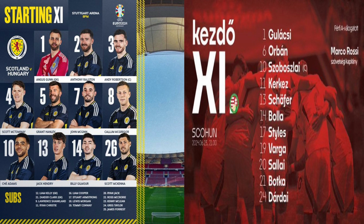So a couple of changes for Hungary here. Attila Soloy is going to come on at the back for Dordoy. I think we can now say that it was Barnabas Varga who is the stricken player. He's been replaced by Martin Adam up front. Play, I think, is going to resume with a Scotland drop ball.